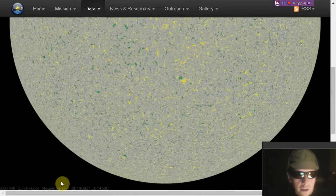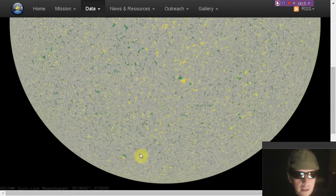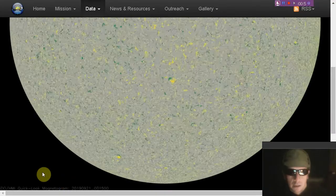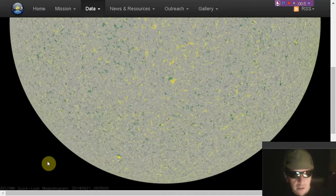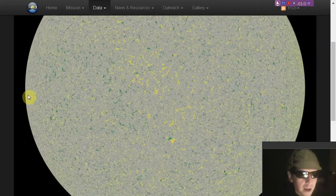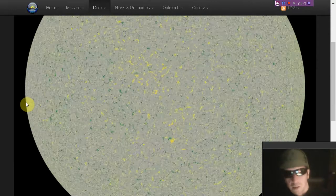That area there could be forming into a sunspot. This area down here is certainly cycle 25-ish. So that's some interesting stuff. And also a little bit of activity rising over here. This is an area to watch right here, just south of the equator.